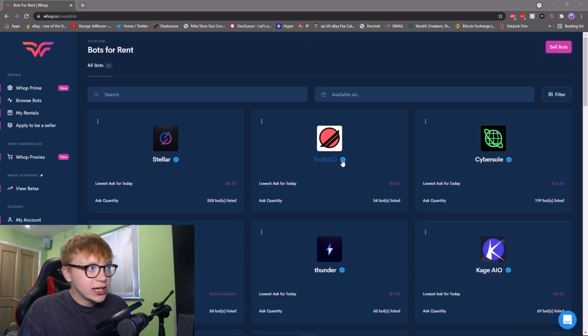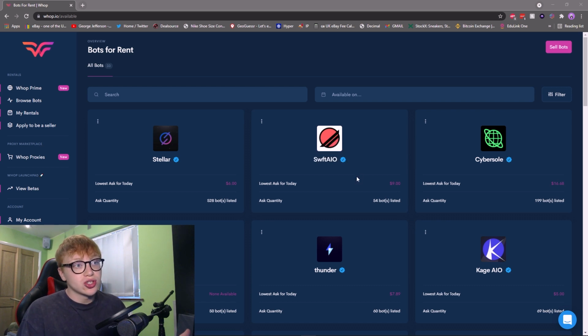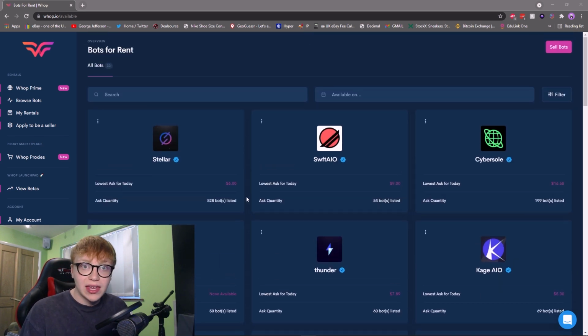Now, you want to be really looking for the bots that have this verified tick next to them, because as it says here, these are WAP partners and ensure all key resets are done automatically, leading to instant key resets. What this means is they've partnered with these companies to make a smooth integration. So the second you rent that bot, you'll have the key like that. There is no other platform you can currently do this on. This is exclusive to WAP, which is really cool.